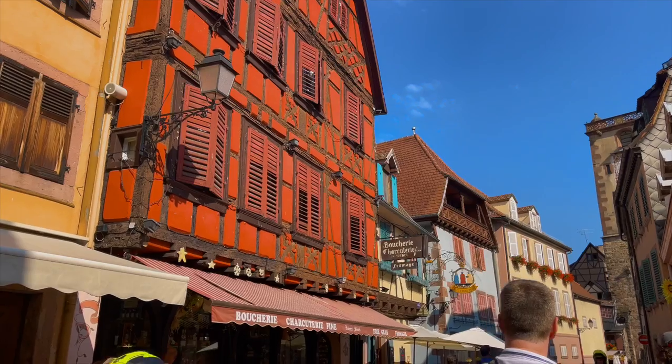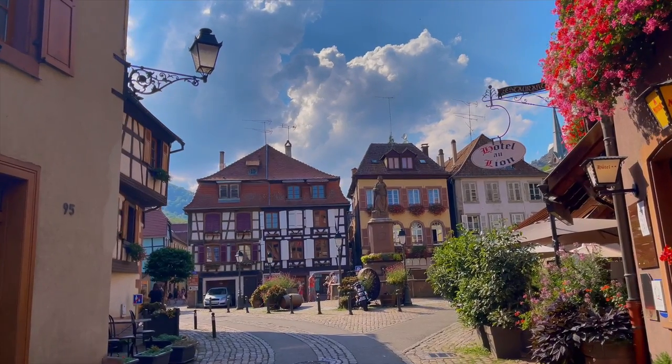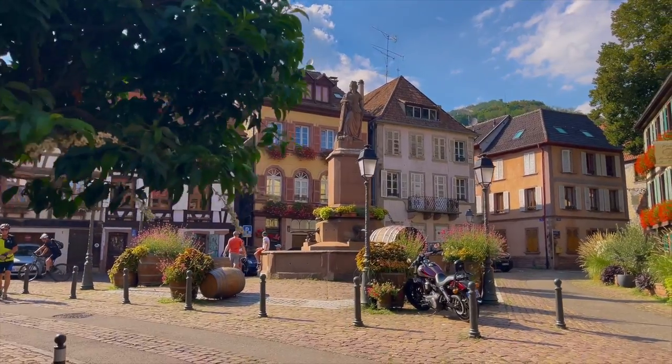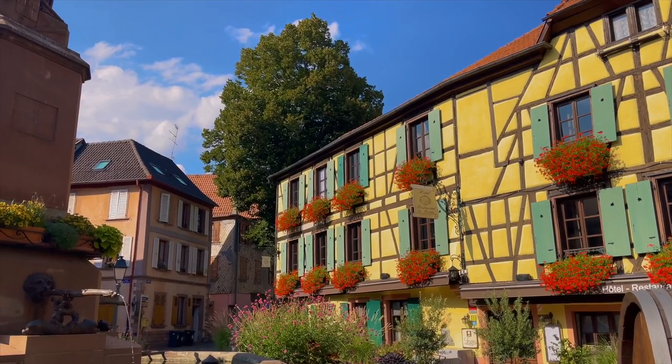It still retains many attributes of its medieval origins. We arrive at Place de la Cine, where the Friedrich Fountain stands, with its red sandstone statue of a woman, sculpted in 1862. It represents the city, its agriculture, and its industry.